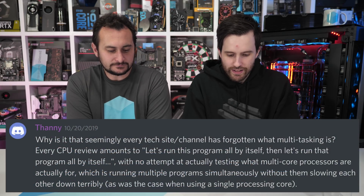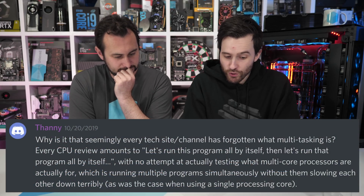Like if you got an Intel box cooler and added 10 more fans onto it, it's probably not going to make it that much better. No. But if you added a big chunk of more fins on that thing, it's going to improve. That's very true. Why is it that seemingly every tech site has forgotten what multitasking is?